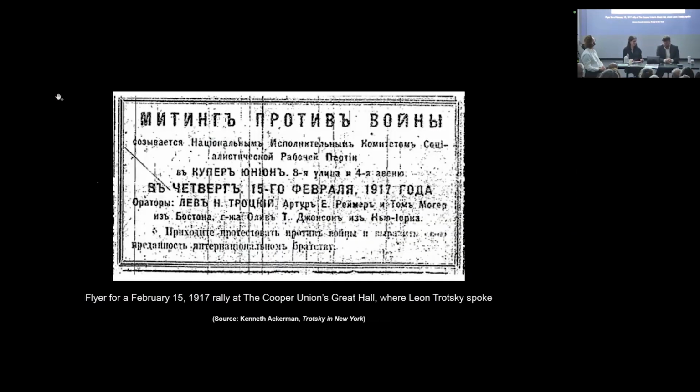Just to give you a sense of what was happening politically in the Lower East Side at that time, there was a lot. This is a flyer from 1917, the year Herman graduated, in which Leon Trotsky spoke in the Great Hall. I'm sure a lot of us are familiar with the Lower East Side, but it was a time of revolution. The garment workers were constantly going on strike. This was after the Triangle Shirtwaist Factory fire. The labor movement was just hitting its stride. And so the Lower East Side was very red.